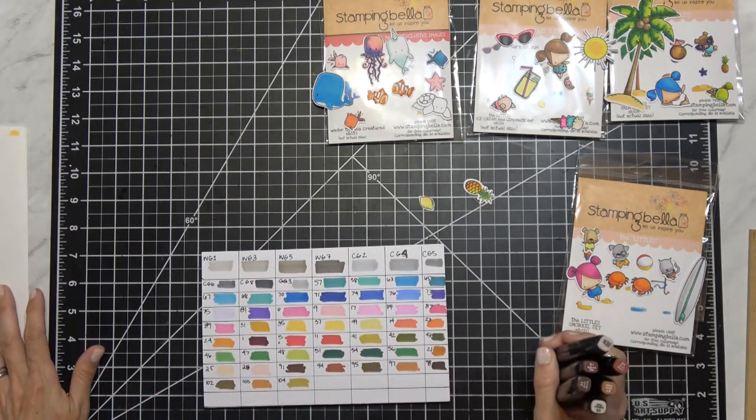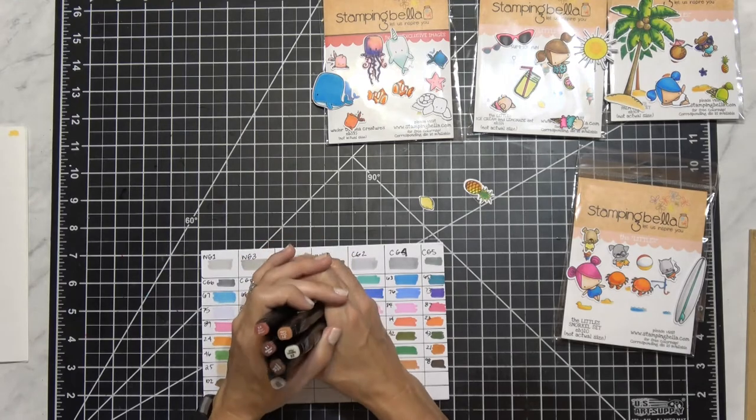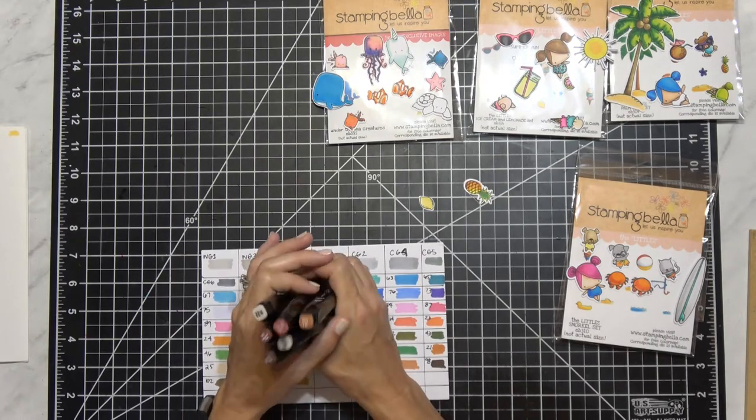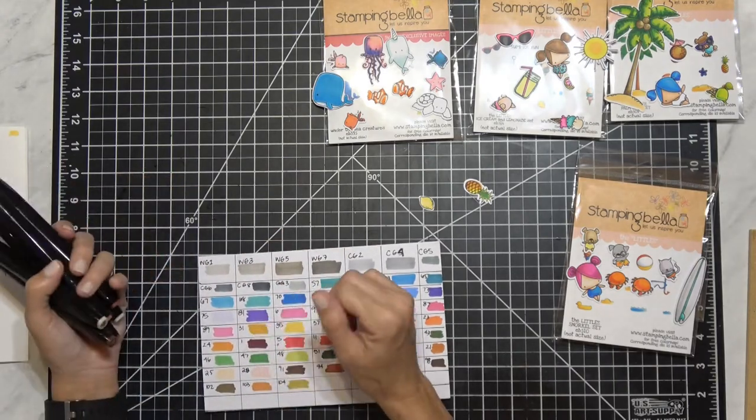I may have done more. I'm so sorry. I may have gotten the 60. But anyways, I paid $24, including shipping for that, from wish.com. So if you guys are interested, I'll link it down below. It's a really good deal for what you get.